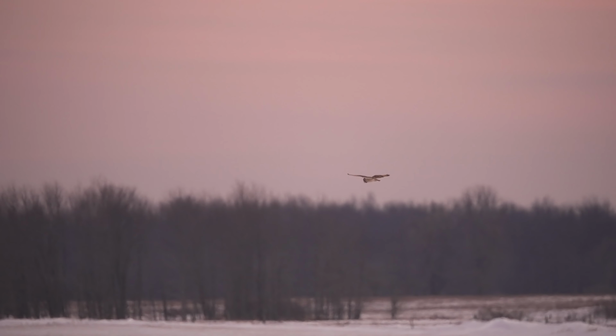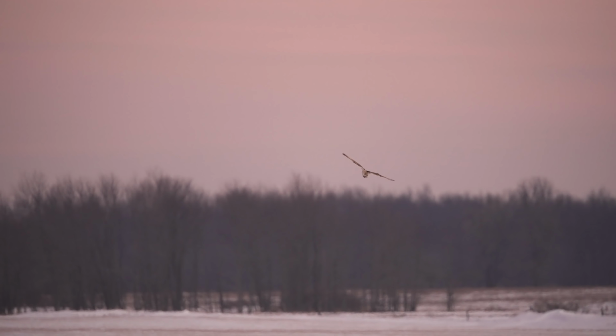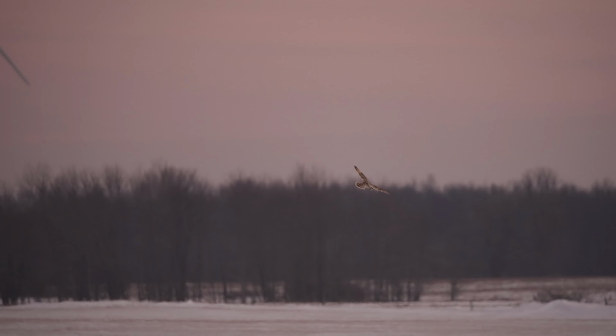All in all, it was a wonderful first encounter with short-eared owls and one that I definitely won't forget.